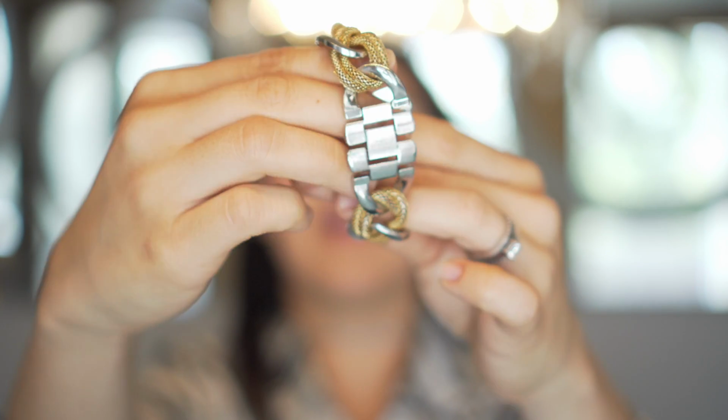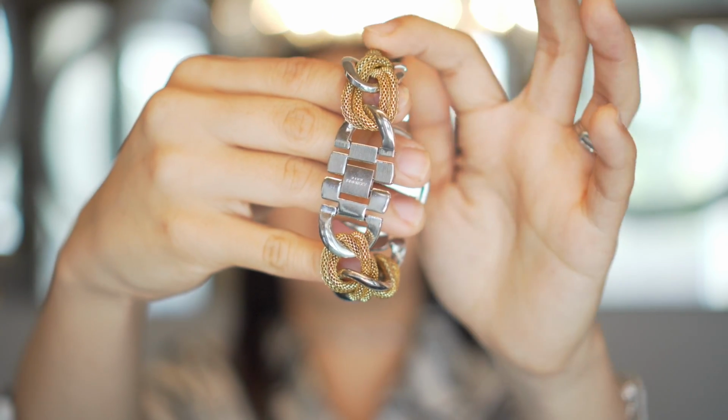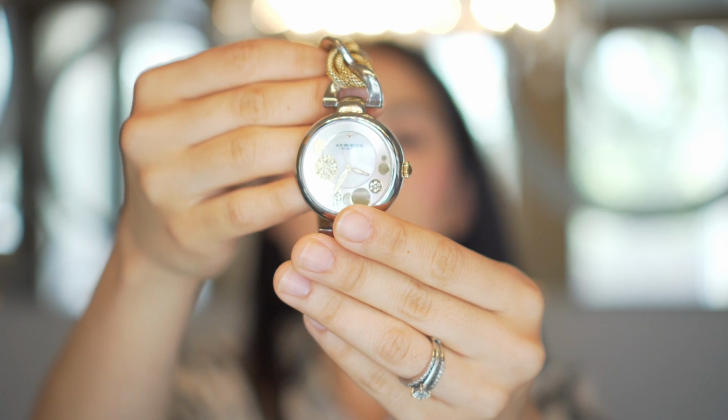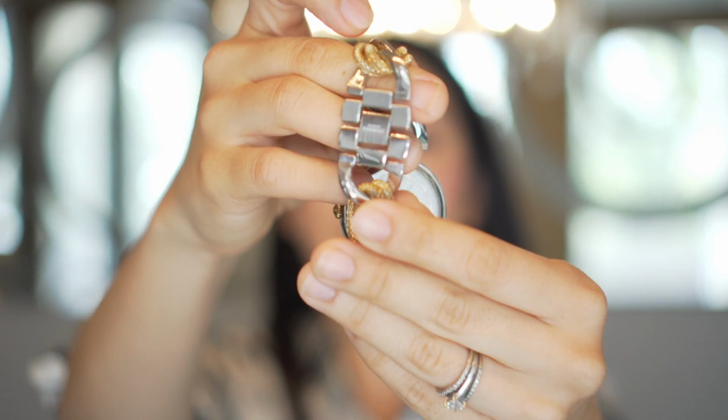And then I really liked the contrasting gold and silver and the different designs on it. So this was a very impulsive buy.